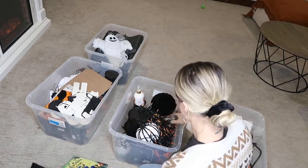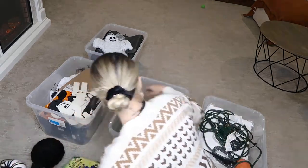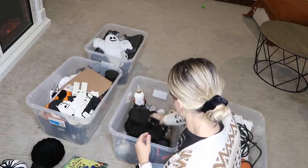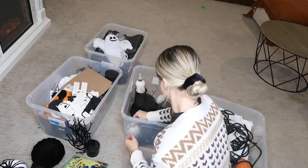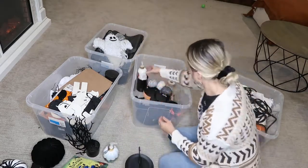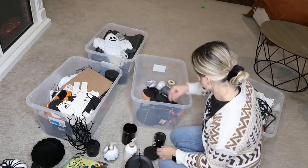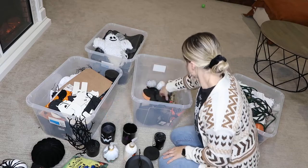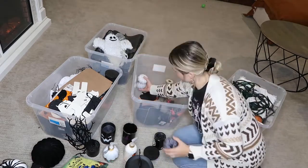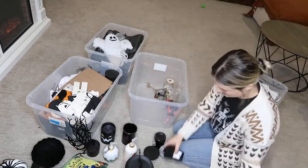So I'm really excited to decorate this year and put things in different locations. I hope you guys are excited to see what I come up with. I honestly did not have a plan on what I was going to do. I just went with the moment of what I was doing. I didn't pre-plan or anything, just opened the bins and started decorating. So yeah, that's what I'm doing here. Just taking everything out of the bins and starting to organize everything a little bit so it makes my life a little bit easier.